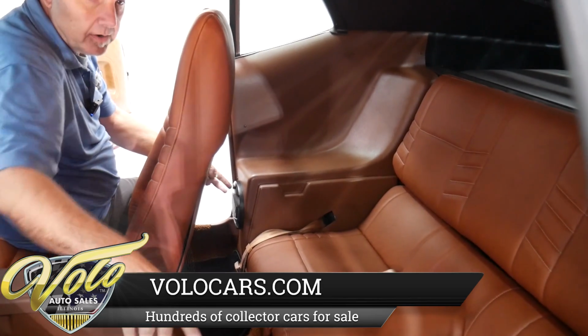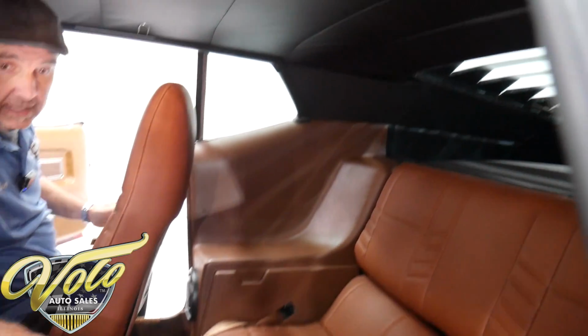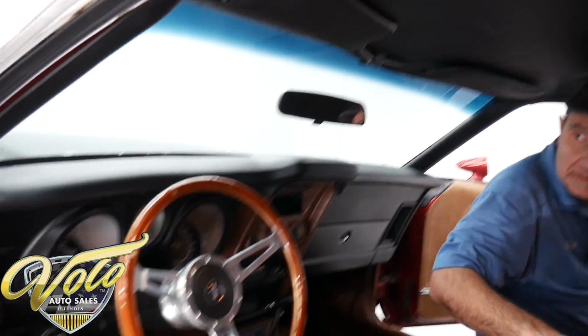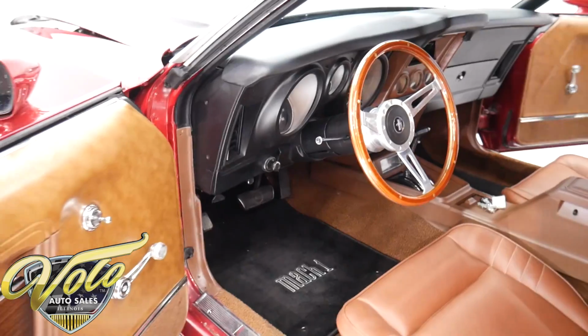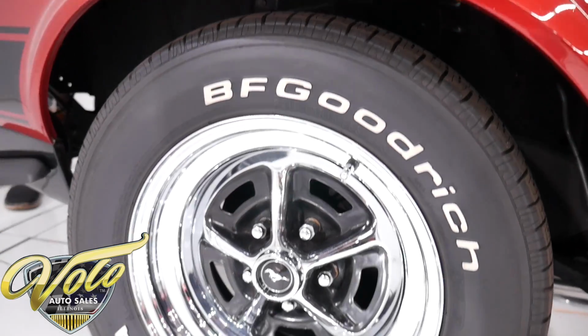It does have a speaker in each one there. Headliner is excellent. Dome light works. You have the whole center console, the shifter, all that's really nice. It's a rich looking car. This color combination's sharp.